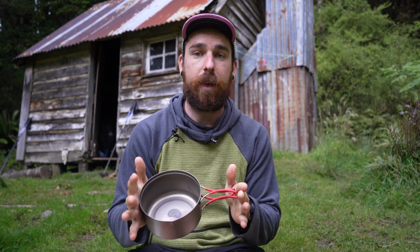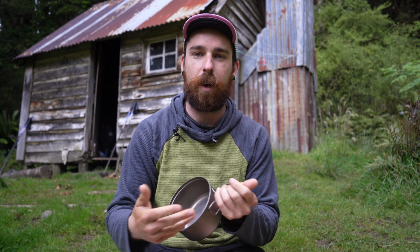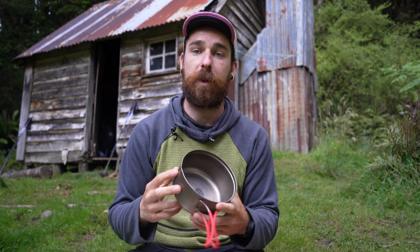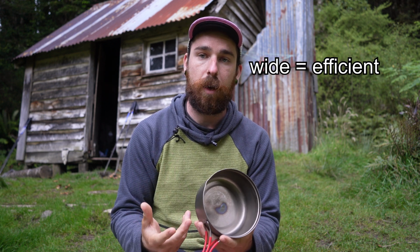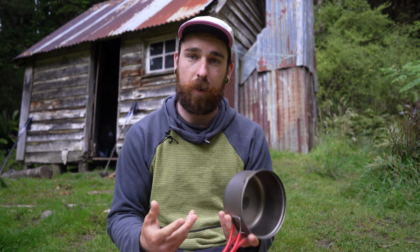As simple as it can be, a pot turned into one of the most important things to me. I spent hours scouring the internet and eventually landed on this pot. This was a perfect compromise of something wide with large volume that was fairly light as well. This is lighter than some of those cup mugs out there, like the Toaks and so on.